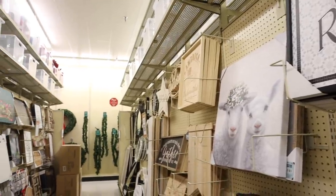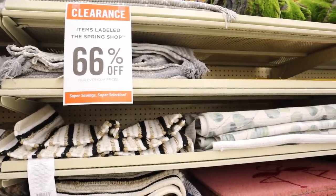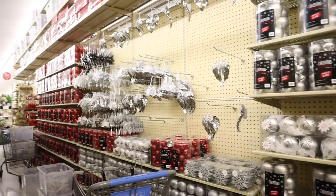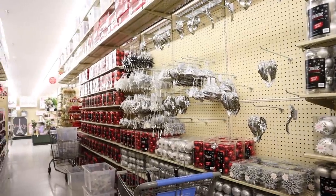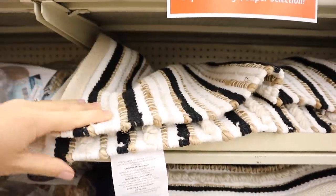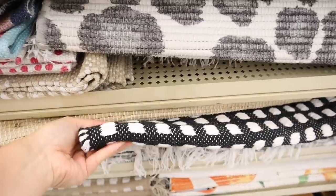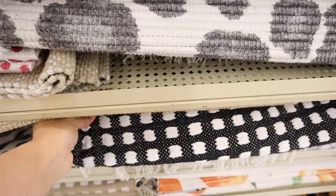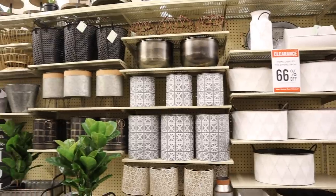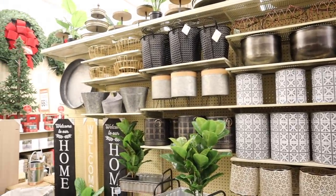Right now, everything from the spring shop is currently 66% off, but I'm waiting for it to go 75% off because I know it's going to happen really soon because they're bringing out all of the Christmas items. They're trying to fill all of these aisles back here with everything Christmas and fall. So they're going to want all of these spring items gone. So keep an eye out. They are going to start going 75% off, then they'll go 80 and even higher. But once they go 75% off, everything does usually go pretty quickly.